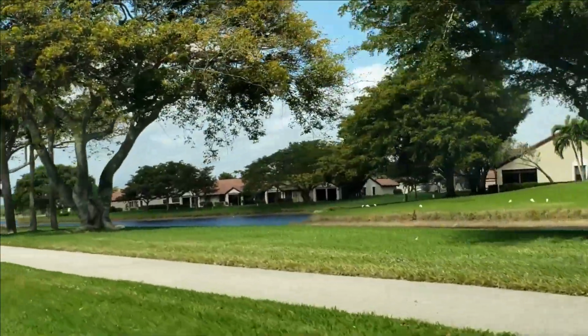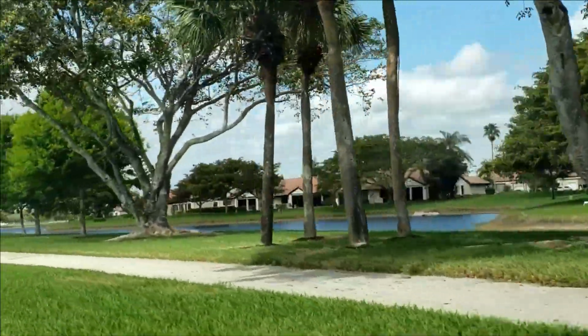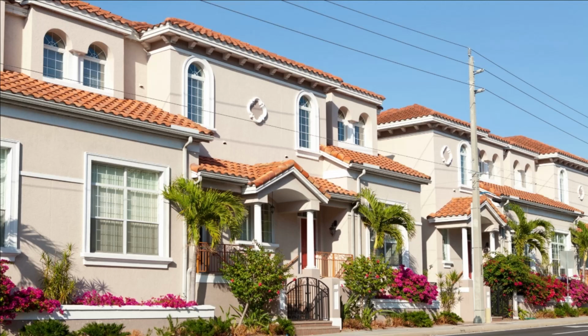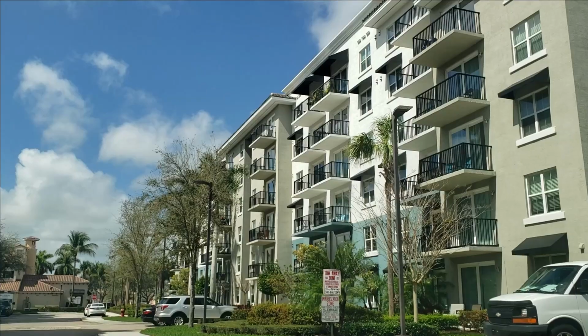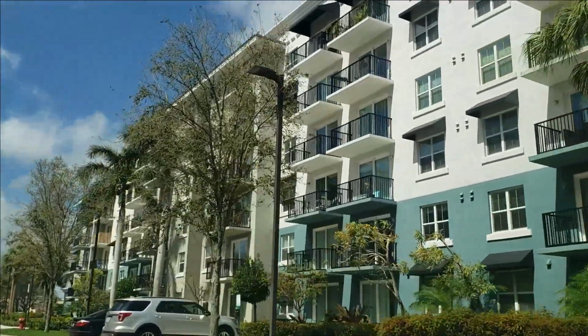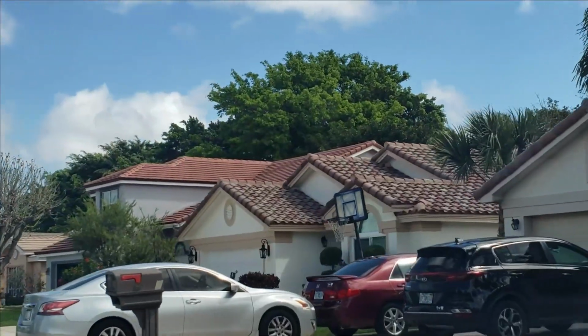As I mentioned before, Boynton Beach has all types of homes. There are villas, which in Boynton Beach would be 1 story attached on one side. Townhomes, which are typically 2-story attached on both sides, unless you have an end unit. And there are condos, which are 2-story to multiple stories high. And of course, there are single-family homes.